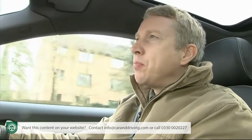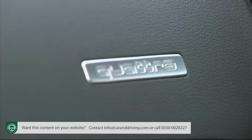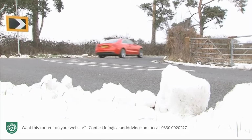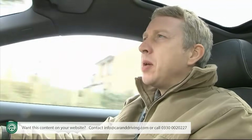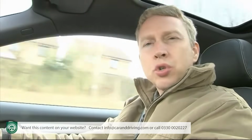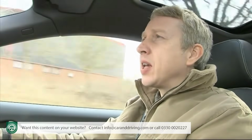Audi fans will also point out that this car, alone in its class, offers the option of quattro four-wheel drive, tempting indeed in our wintry climate. Now, normally this system pushes most of the engine's power towards the rear, but if necessary can also redistribute torque towards the front wheels at lightning speed to suit the conditions that you're driving in.